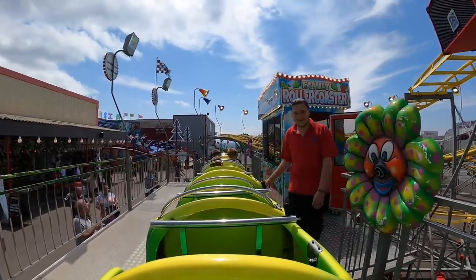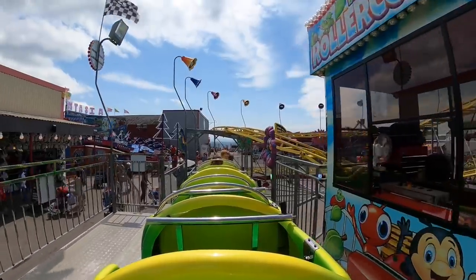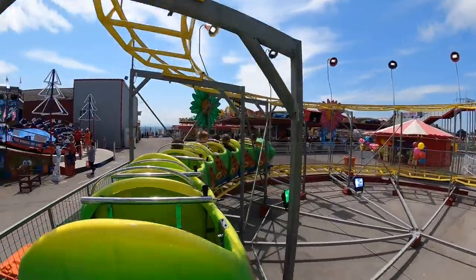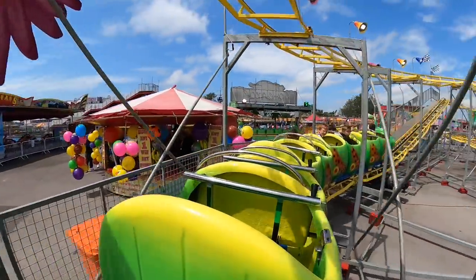Oh dear. Right, here we go. Family Coaster, Wacky Worm. Eh? Hold on tight for the upside down part. Oh, all right. It goes upside down. Well, you can tell it's not worked here long.